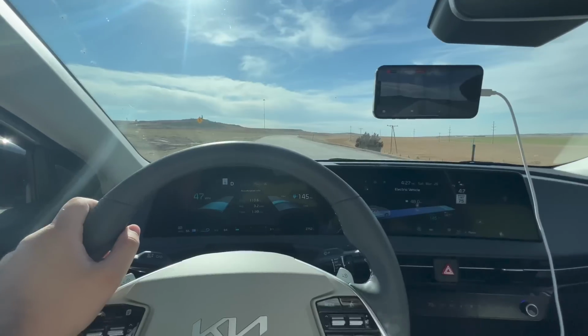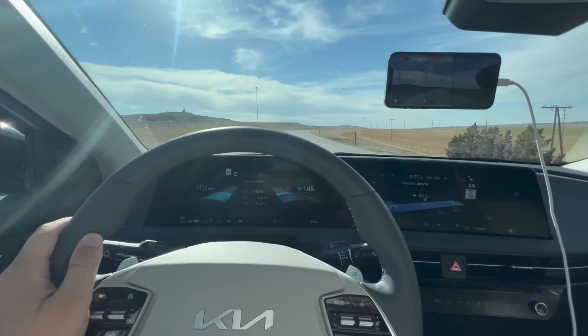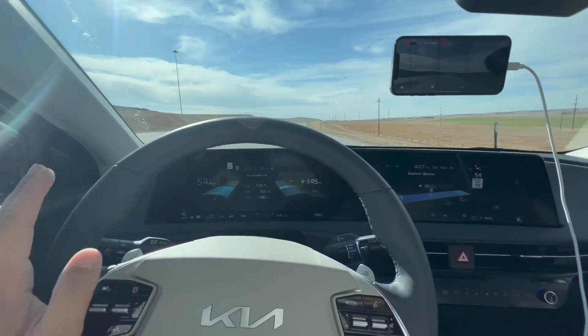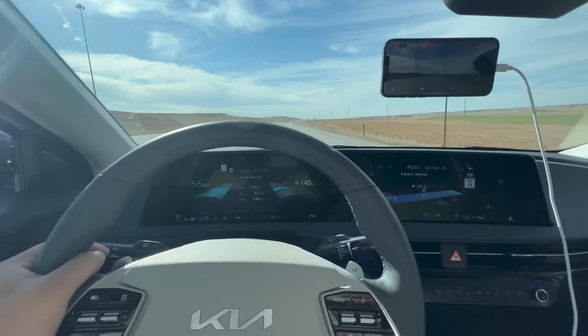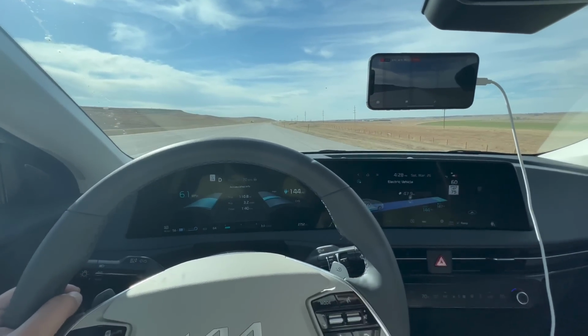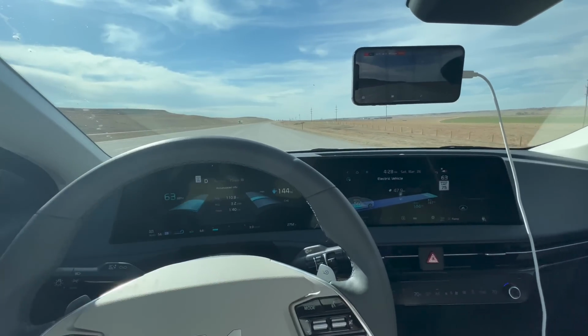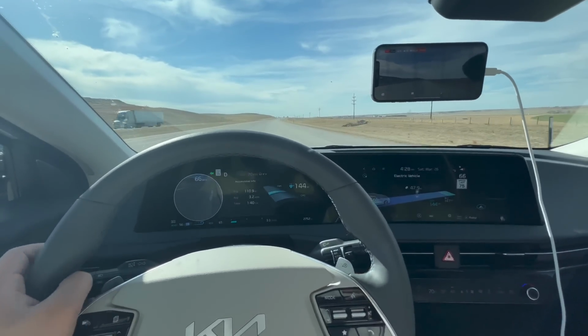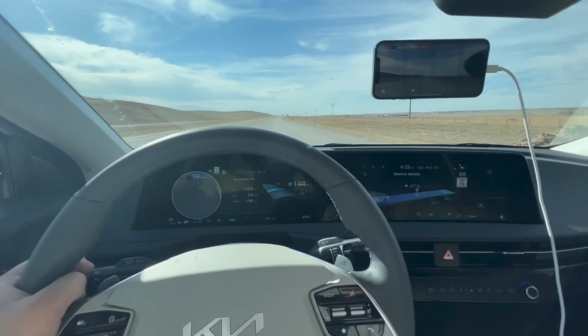Just gentle accelerations as much as possible. I don't like these off-ramps that go basically under the highway. I like the ones that go over the highway, because then you always have gravity to your advantage for acceleration and deceleration, actually. And the more power we pull, the more heat loss there is. But these are really efficient systems, so it's not like it's that huge of a deal. Almost back up to 70 miles an hour.